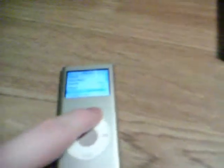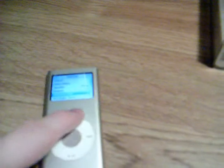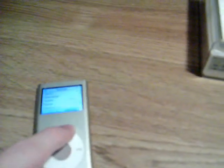Settings. You also got the about menu, shuffle, repeat, volume limit. So if you don't like loud music, you can set it up. I have it set to the maximum level since I like my music loud, especially if I ride on a bus or if I'm in noisy situations. I got a backlight timer. I always have it set to 10 seconds, which is the default time. Audiobooks, equalizer, etc.